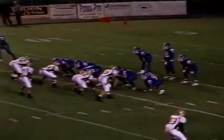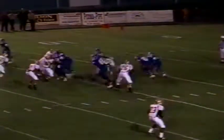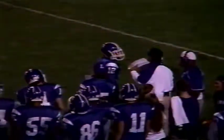Second and 10 for Lebanon. Maynard in the gun, no tight end, three wide receivers in the game. They fake it inside to the tailback, and the quarterback, Matthew Maynard, bursts right up the middle for first down yardage. Well, that gives you an element right there. You've got that running threat right there with Maynard at the helm.